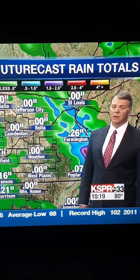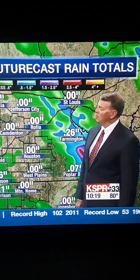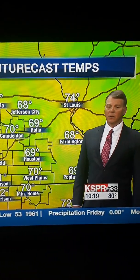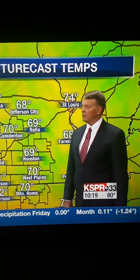It has been for 45 days. We had done well to get the hay crop in, but now we need to keep things nice and green. And it looks like going into this heat wave, we may not have a lot of moisture, so that would not be a good thing.